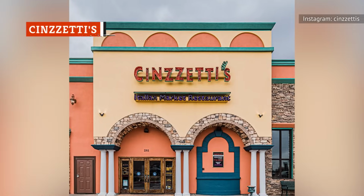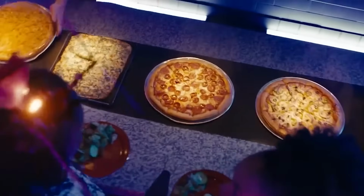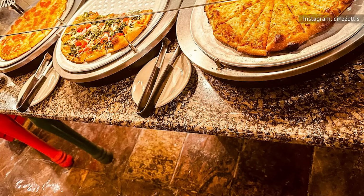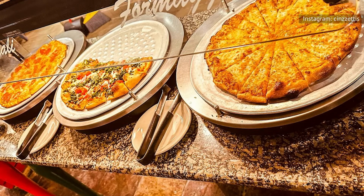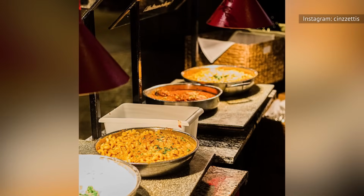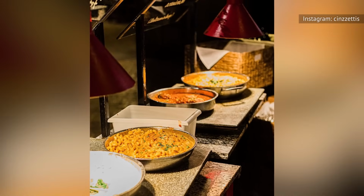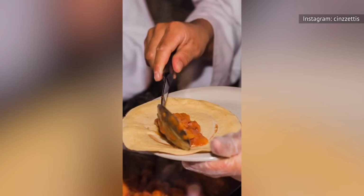If the thought of Cinzzetti's all-you-can-eat Italian feast conjures up underwhelming memories of Cici's Pizza, try not to compare the two. A dinner at Cinzzetti's, which has a location in Colorado and one in Kansas, costs about $23 per adult. Yes, it's pricier than a night at Cici's, but considering you'll be munching on fresh-made pasta, rotisserie meats, and made-to-order dessert crepes, the cost is reasonable.